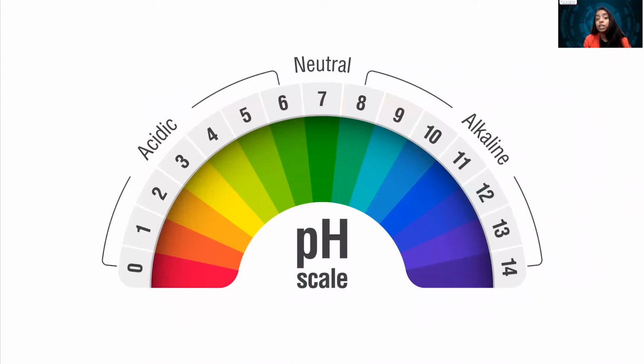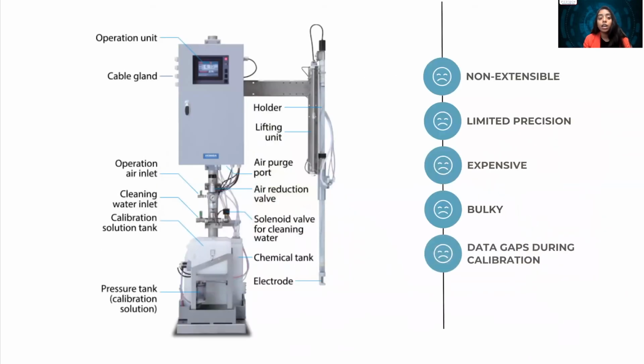While a number of key critical parameters exist that are needed within that data collection, one of the foundational parameters is pH, measured at every step in that biopharma process. In the current state of things, this is an example of an inline continuous pH monitor. It is not extensible, has limited precision, is expensive, and it adds up when one of these devices is needed for each step of the process. It's also bulky and offers data gaps during calibration.